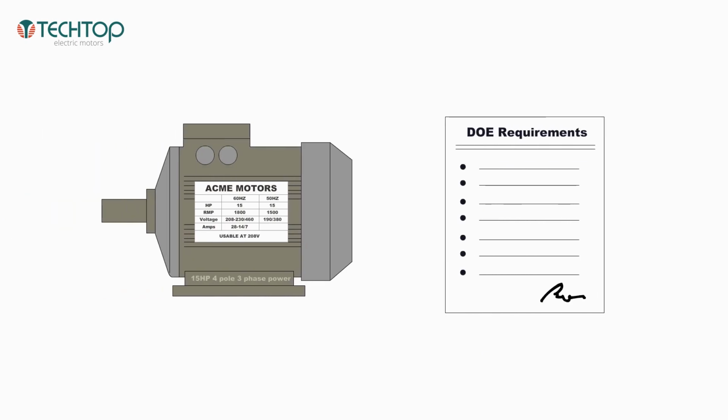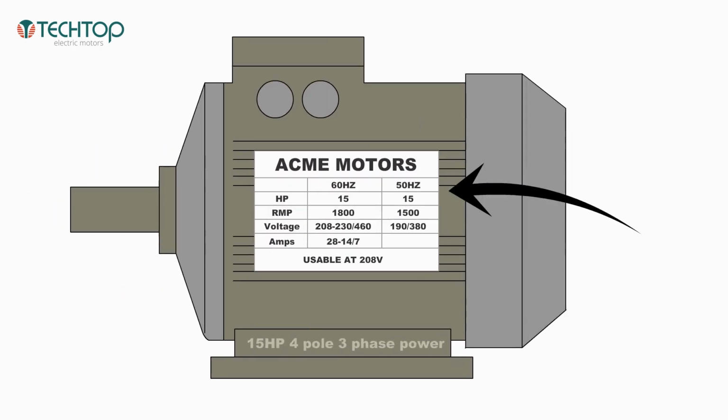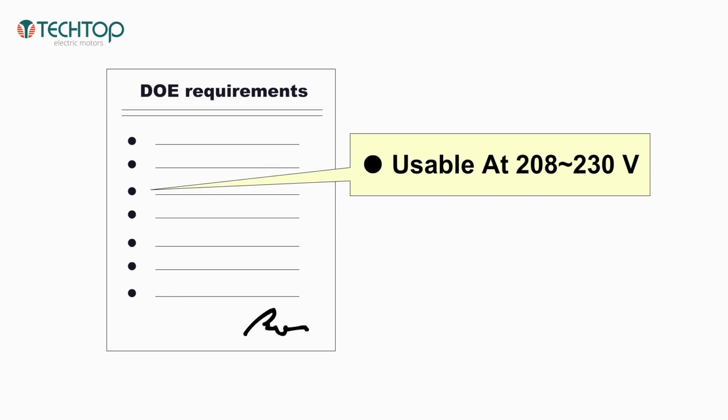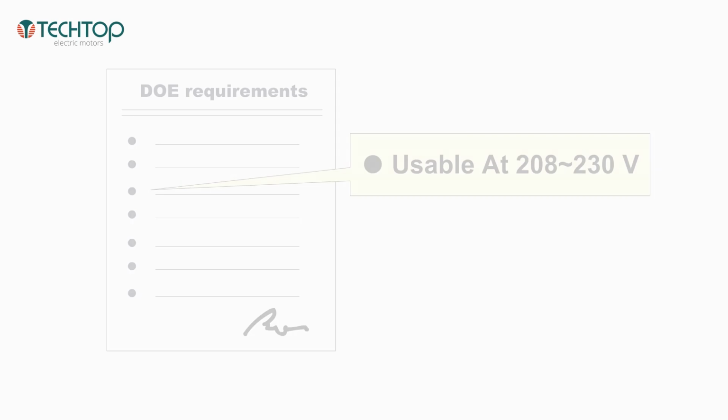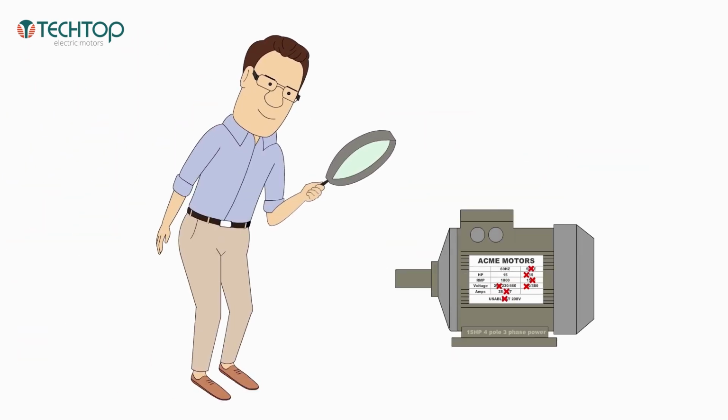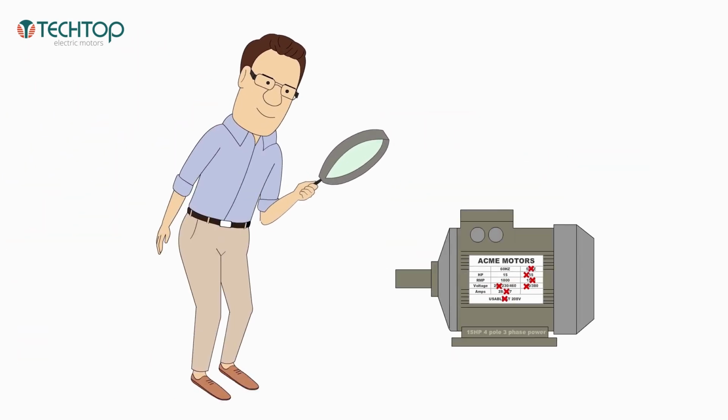As of April 17, 2023, the DOE requires that motors meet the legislated efficiency levels at any voltage that is displayed on the nameplate. This includes terms such as usable at, or hyphenated voltages such as 208 to 230 volt. This means that these special voltages can no longer be displayed on the nameplates of most motors, which we know will be an issue for inspectors around the country.